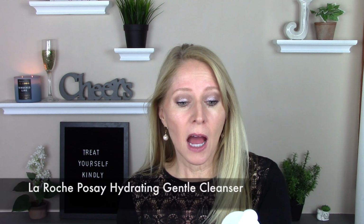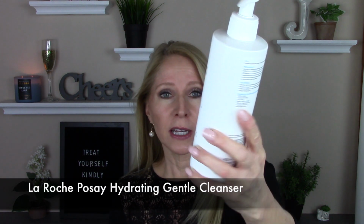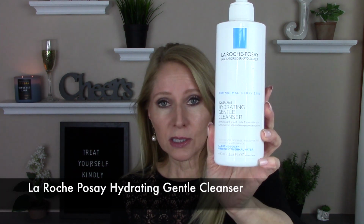Love it. And then I follow up with the LaRoche Posay Hydrating Gentle Cleanser. This is great for the price. It lasts quite a long time. You can pick it up at ULTA, Target, online. It doesn't have a fragrance. It's very milky and creamy and gentle for your skin. All skin types could use this. It says for normal to dry, but really if you're oily, you could use it as well, especially in the morning. So you're not stripping your skin.